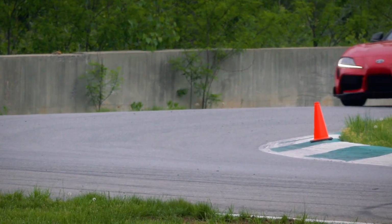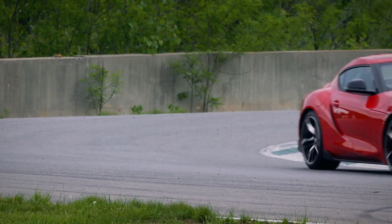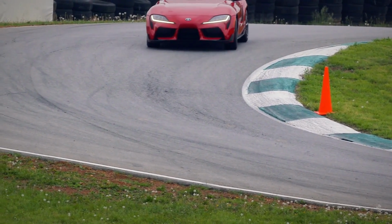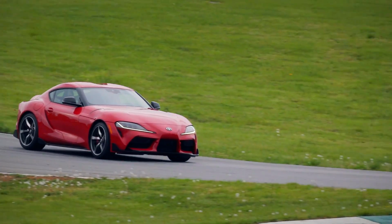It's actually short of a miracle that a car like the Supra can still be developed and produced. The business case for building a sports car gets worse and worse as the industry marches toward more crossovers and more boring cars. This clearly wasn't a car that Toyota needed to make. It was one they wanted to make.